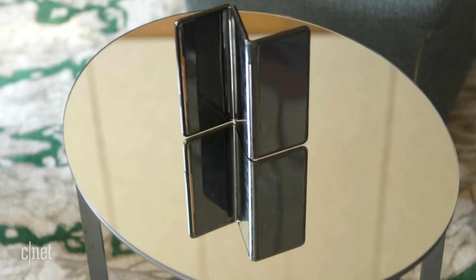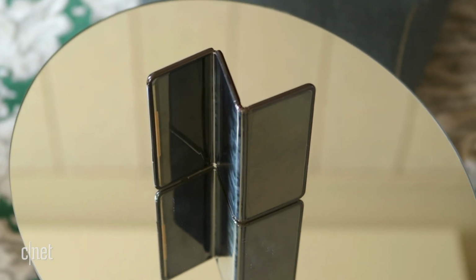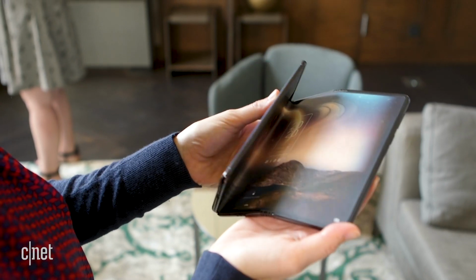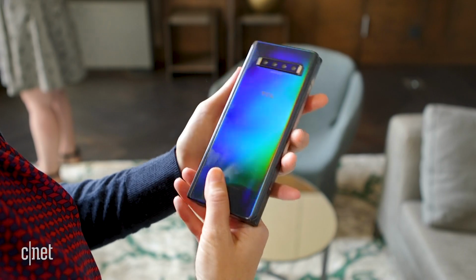The idea here is the same as it is for every foldable phone, to give you as much screen space as possible in as small a package as possible. As you can see, there's a lot of screen to work with here, about as much as a full-size tablet. We don't have the exact specs yet, but it looks like it's about 10 inches on the diagonal.